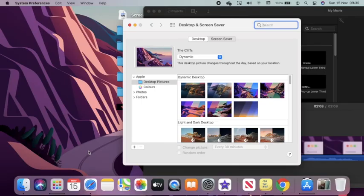This is just great. The shape of a corner has changed, and I love it. We also have loads of new desktop pictures, and they're all great. Everywhere across the operating system, you're just going to find these amazing sliders. They're great. I love them.